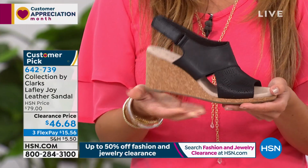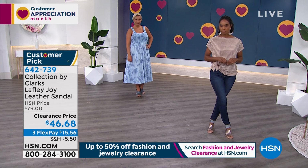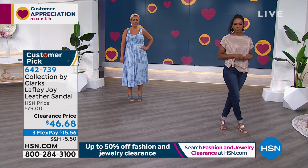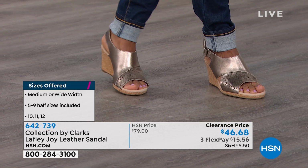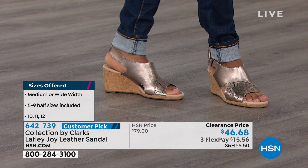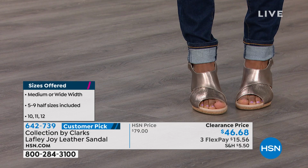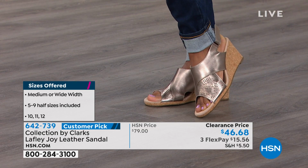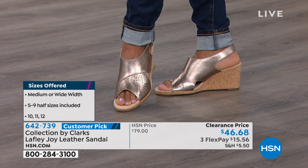And for anyone at home, Cynthia, who doesn't know the Collection by Clarks line, it is comfort first and foremost, right? So I have been wearing Clarks forever, for years and years. I probably have at least 6 pairs of them in my closet right now. I absolutely love them. And what I love about the brand is that usually when you're wearing a comfort-based shoe, it looks like you're wearing a comfort-based shoe, you know? But they do such a beautiful job of blending fashion and comfort into one.